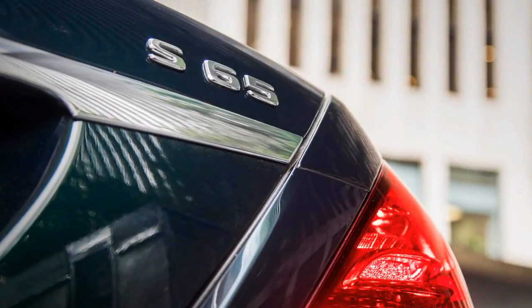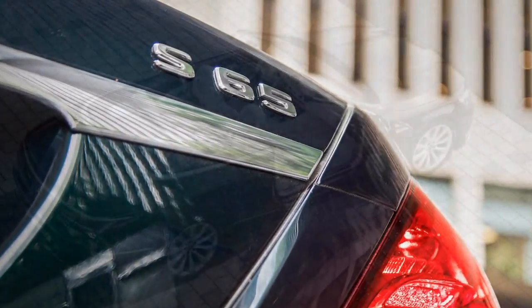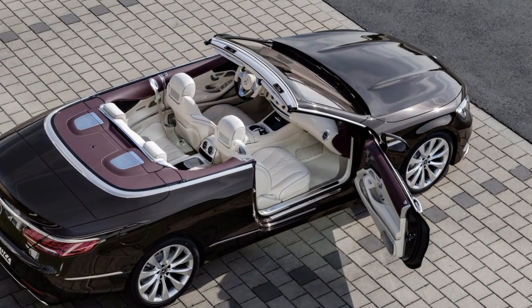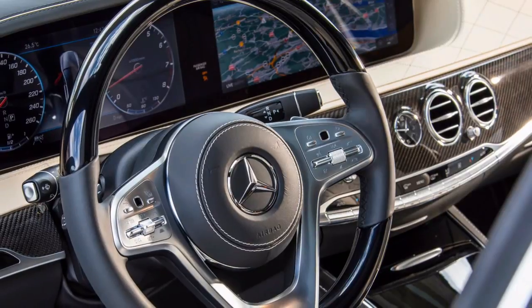With such a large number of capacities to control, Mercedes forgoes singular catches and gives the focal command dial and contact controls on the controlling wheel. It's all cutting edge, utilitarian, and outwardly uncluttered.